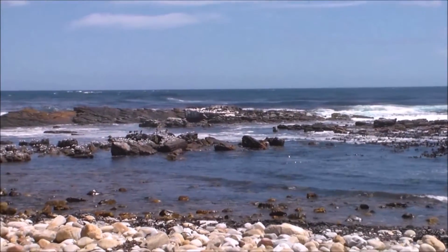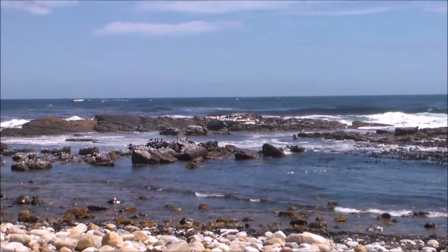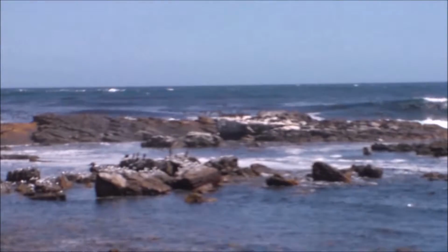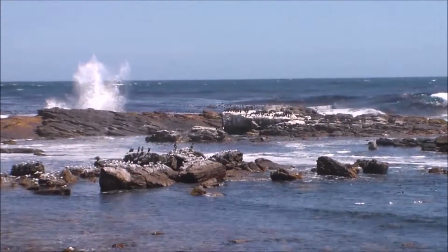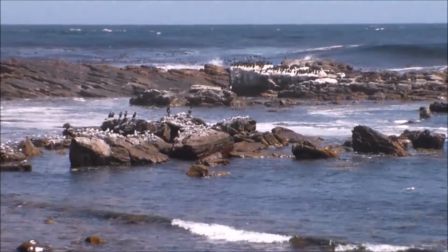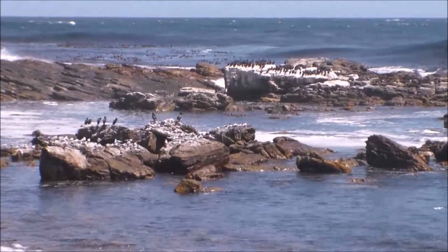One of my favorite things to do is to find a spot along the rocky beaches where the waves crash and send spray high up into the air. Here you just relax and breathe in the smell of fresh ocean air while watching the local birds and animal life.